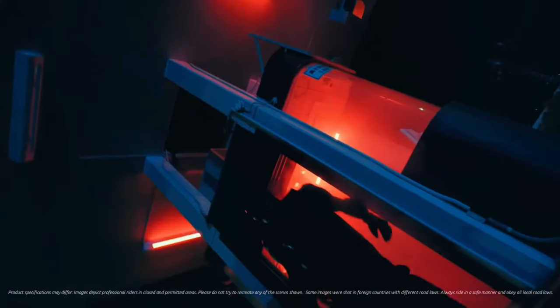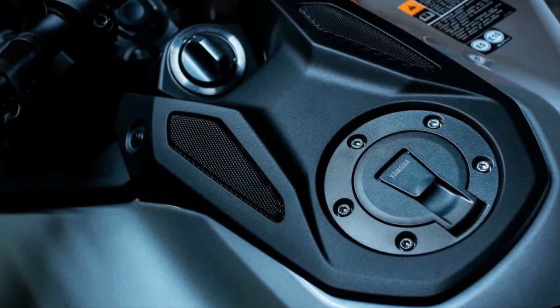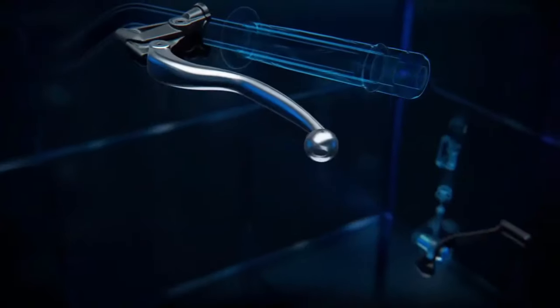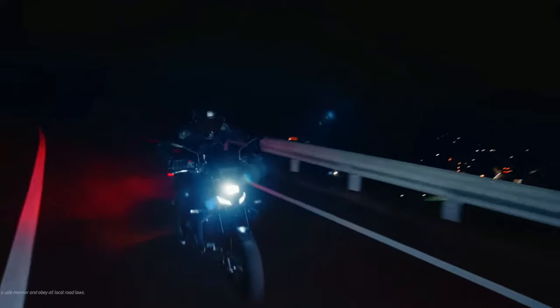Technology integration. The 2025 model integrates Yamaha's latest technology innovations, including a Bluetooth-enabled system that allows riders to connect their smartphones for navigation, music, and call management. Aerodynamics. The MT-09 YAMT features aerodynamic enhancements that reduce drag and improve high-speed stability. The refined bodywork helps channel airflow efficiently, contributing to a smoother riding experience.